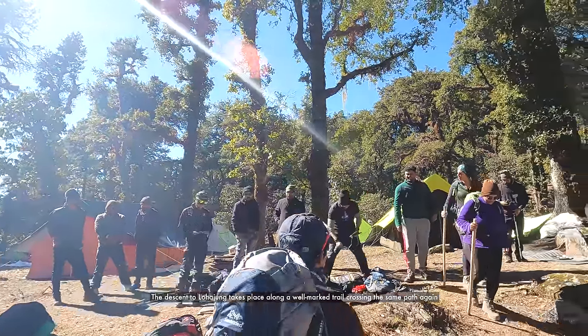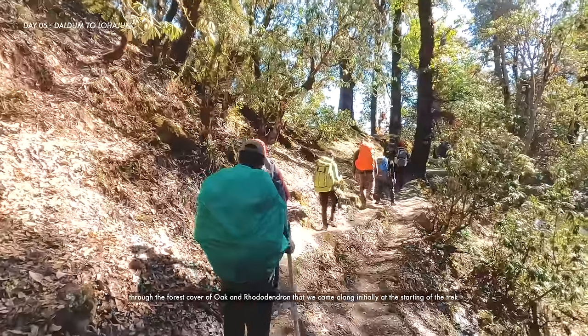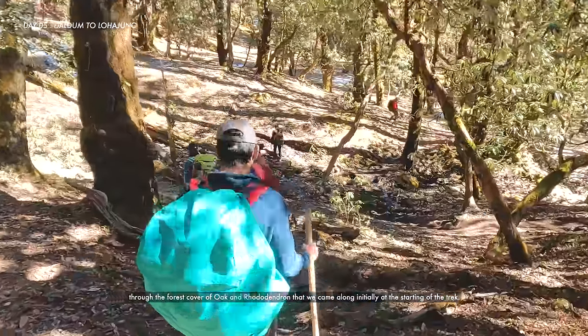The descent to Lohajung takes place along a well-marked trail, crossing the same path again through the forest cover of Oak and Rhododendron that we came along initially at the starting of the trek.